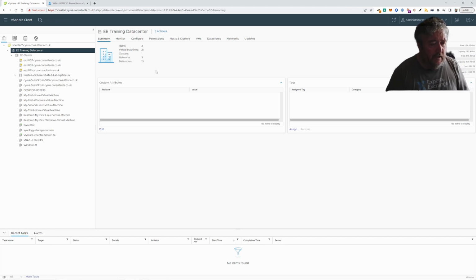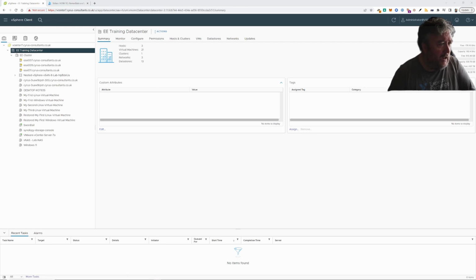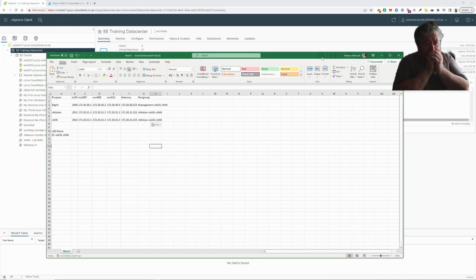So the very first thing that I like to do with vDS and really any production environment that I'm planning is create myself a little spreadsheet of the VLANs, the IP addresses, and the port groups that we're going to use.